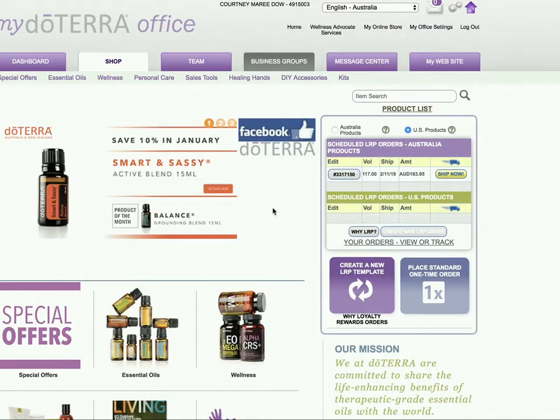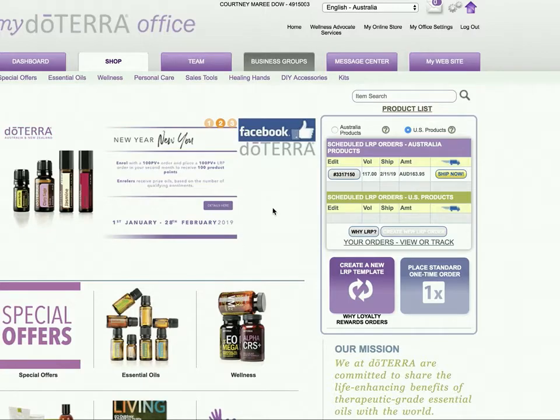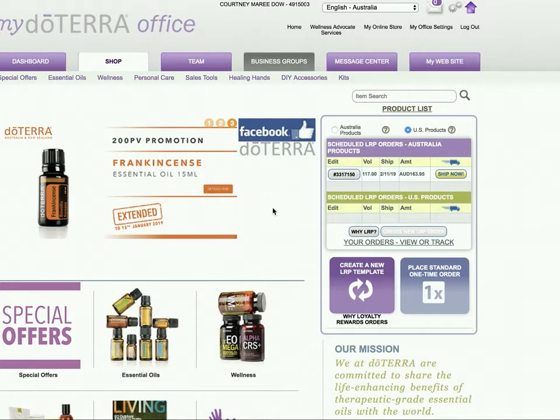Last thing that I want to show you is one of my favorite things about doTERRA. They not only give us access to the Australian warehouse and the Australian products, but they also give us the opportunity to order from the USA, which means we get access to a whole heap of other exciting products that we can't currently get here.